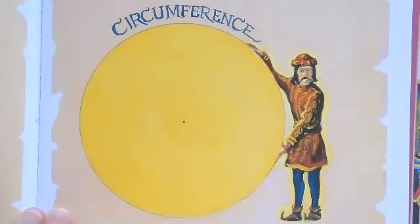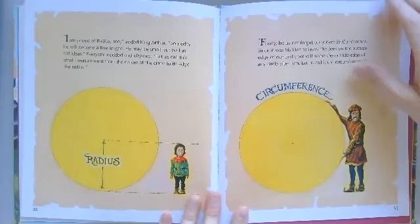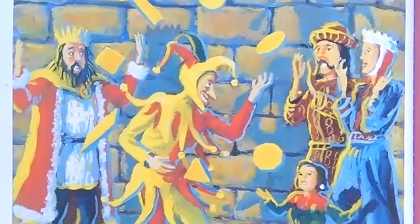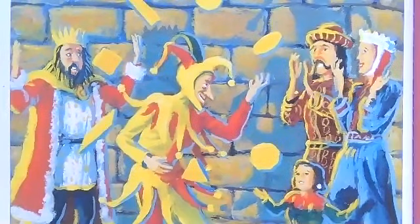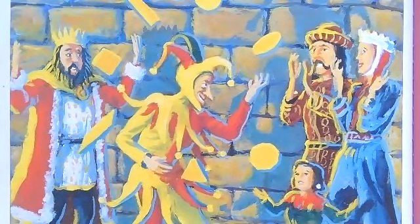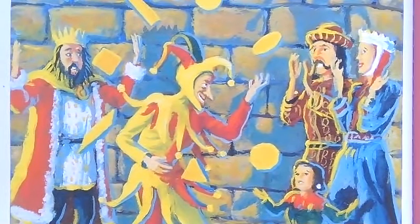Finally, let us not forget our clever Circumference, since it was his idea to leave the bark on the outside edge of our table. We will name the outside edge of any circle after him. Let us call it the circumference. Circumference bowed to the king as everyone rose from their seats and began cheering and whistling and stomping their feet. It was the happiest celebration that anyone could remember.